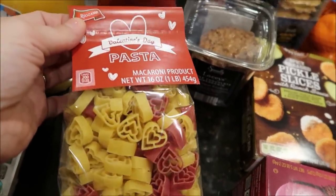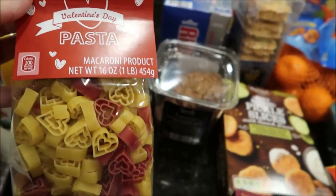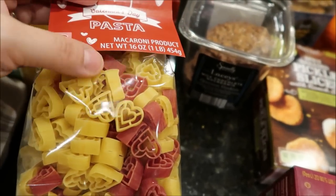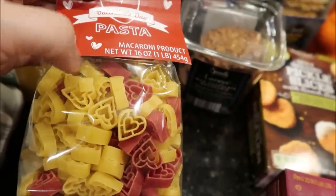So excited. I've not gone to Trader Joe's yet this month, so maybe I'll find something novelty when I get there. I love all of Trader Joe's novelty pastas, but this was a cute little novelty Valentine's Day pasta. It's got the little red and white hearts.